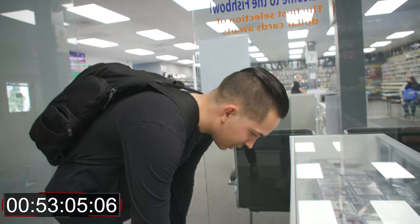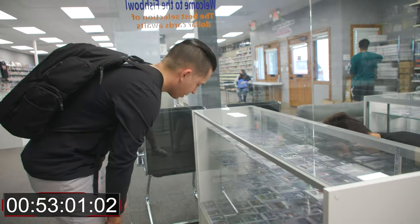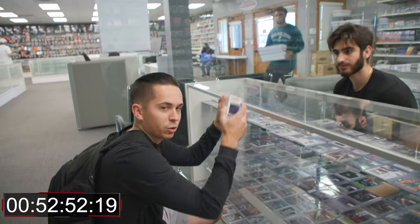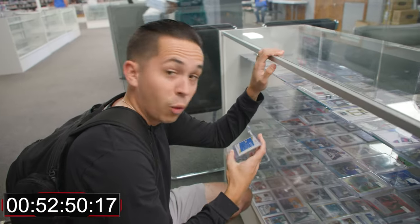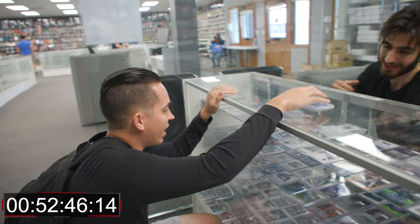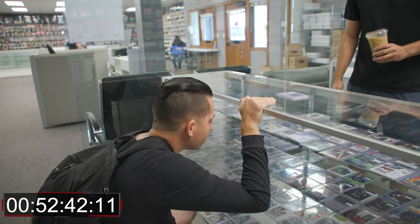Can I see if this Eckler is jersey number, or is it game worn? Sure. I'm not optimistic it is, but. All right, moment of truth. Oh, it is. It is. I'm just as surprised. All right, can I keep that out? Yeah. Okay, what else is in here?